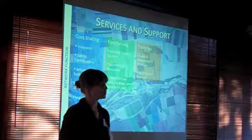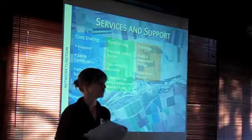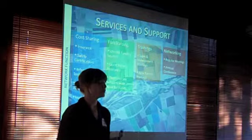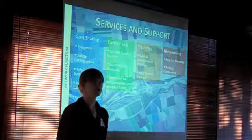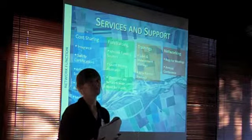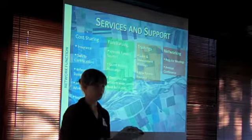Trainings, having sales and management trainings and new farmer trainings, maybe various other types of job trainings as well. And also networking, holding regular meetings so that all of these people that are working on similar projects can have a chance to get to know one another, and ideally down the road hosting an annual conference.